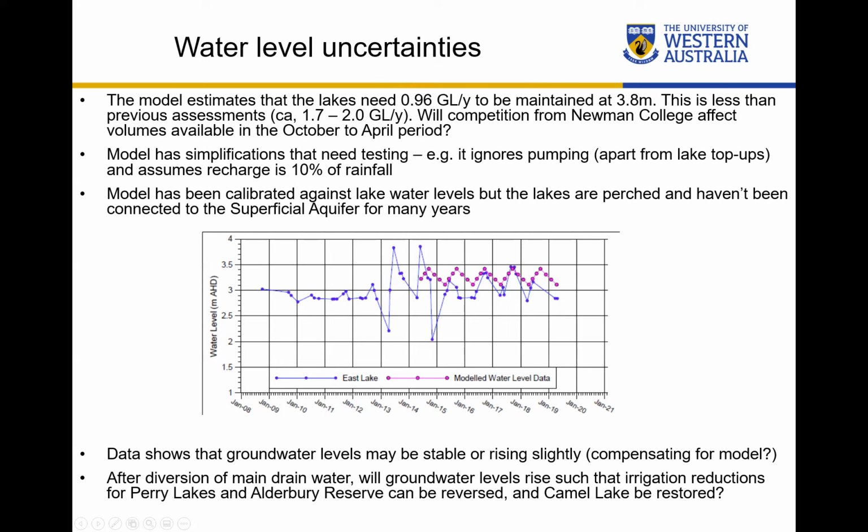They've done it, they've made some things. It ignores all the pumping that's happening around the lakes, apart from the pumping that goes to augment the lake, if I'm reading it correctly. Now, you saw that cross-section before. The pumping around the lakes can be quite significant. It can have quite significant drawdown cones. So I don't know that ignoring the pumping from around the lakes is actually something you should be doing in a model like this, personally.